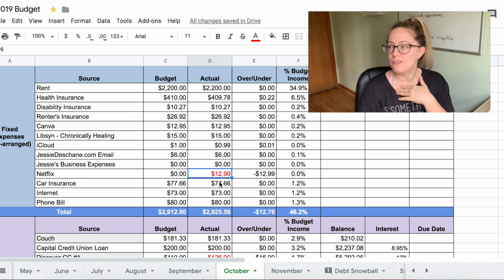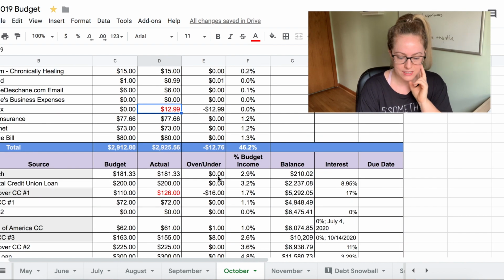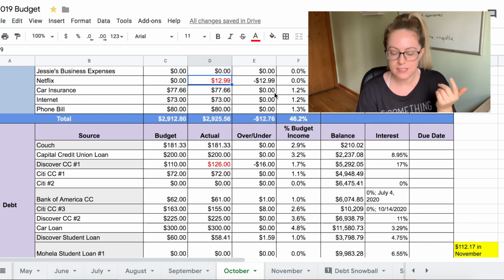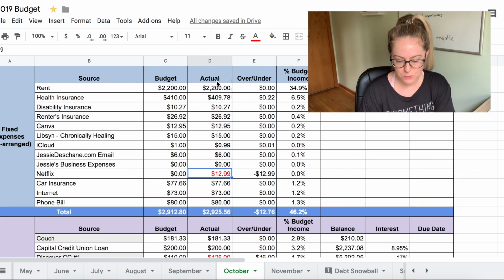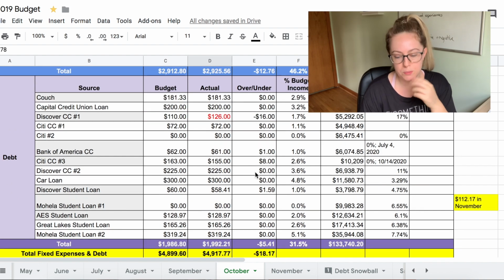It came out of my checking account and I was like, Ben, what is this? I have no idea what this is. And he's like, oh, that's Netflix. So that's where that's at. So we spent just about $12.76 over budget on fixed expenses because a couple of other things were under by a few cents, like Ben's health insurance.